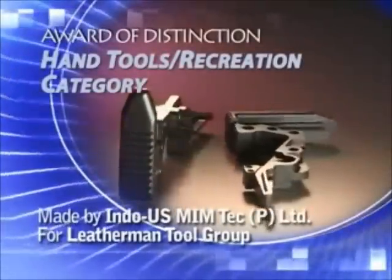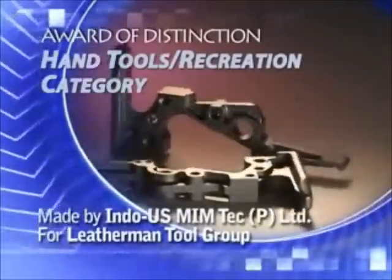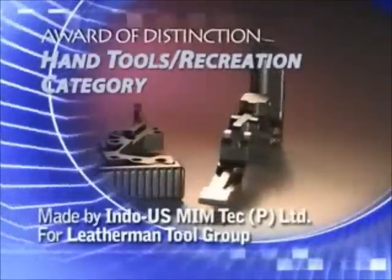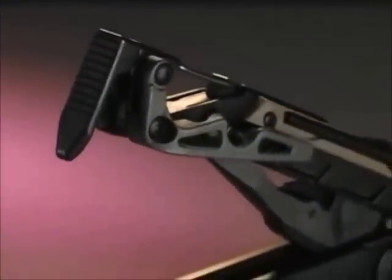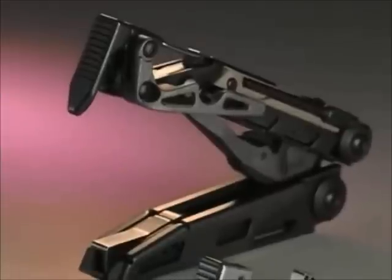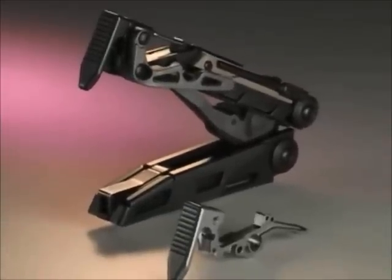Indo-US MIM Tech Private Limited has won an award of distinction in the Hand Tools Recreation category for a 17-4 PH stainless steel hammer used in a Leatherman tool group multi-purpose military utility tool, MUT, designed for military and law enforcement personnel, as well as for civilian use. Made by the MIM process, the intricate complex part performs 5 of the MUT's 27 functions.